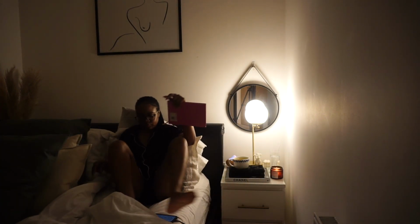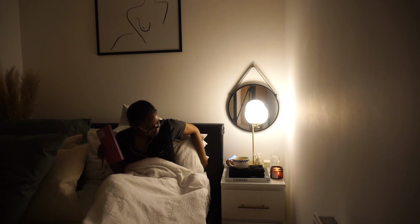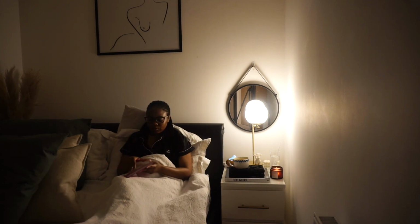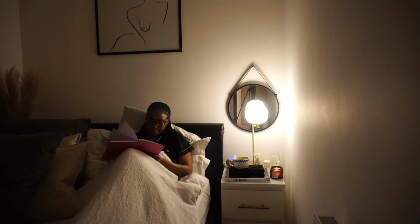I like to do a bit of journaling in the night. So I have this gratitude journal that I got from the shop. I'm going to ensure to leave it down below if I can find a link. And I just like to focus on positives and write a few things that I'm grateful for the day, something good that happened.